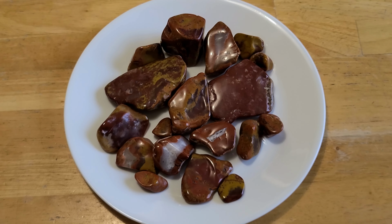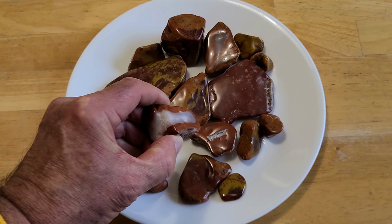The material on this plate was collected in Greasewood Draw, a famous location in Utah for collecting beautiful red and yellow jaspers. This particular area contains many geodes, and geodes are concretions that have hollow crystal-filled centers, and traditionally those that have crystal-filled centers that are solid are called thunder eggs. Well, you can see some of those here.